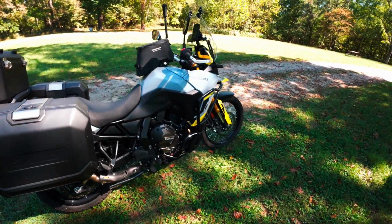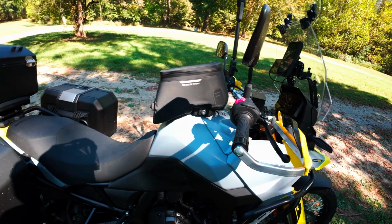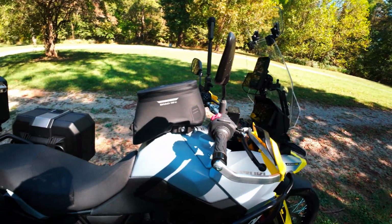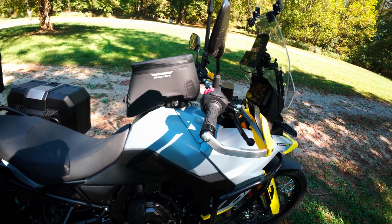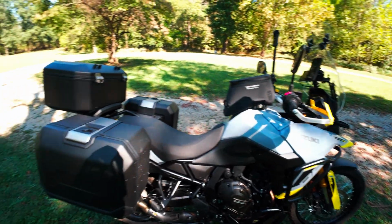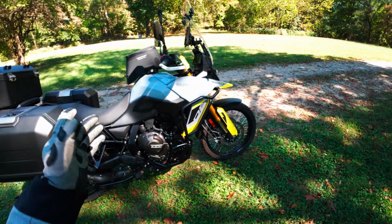Another thing is the SHAD TR10 tank bag. It's much bigger than the one that I had, this CL91, the click lock tank bag. This one's much bigger, and it's actually not as obtrusive as I thought it was going to be, but it works pretty well.